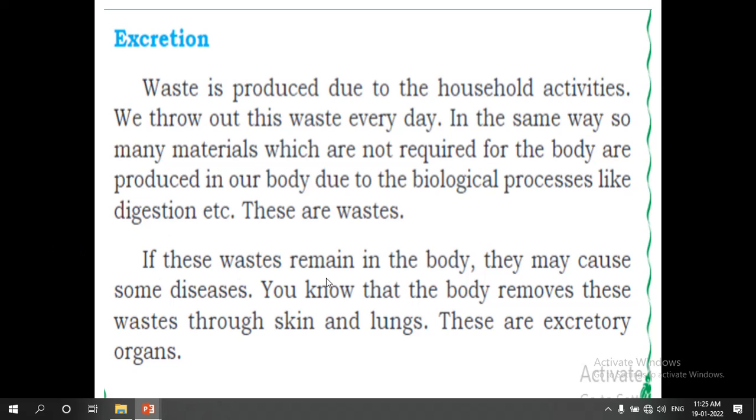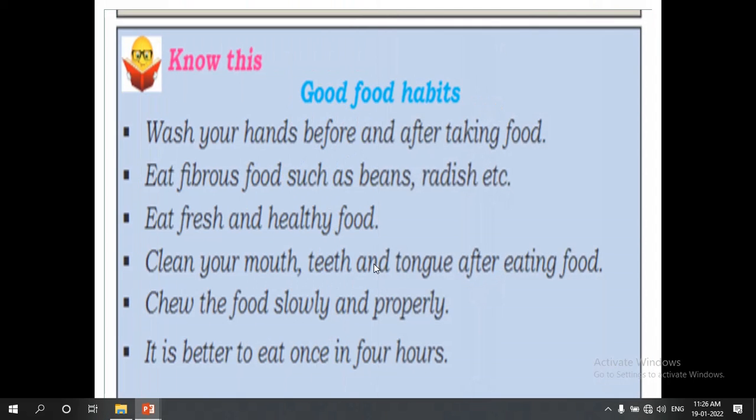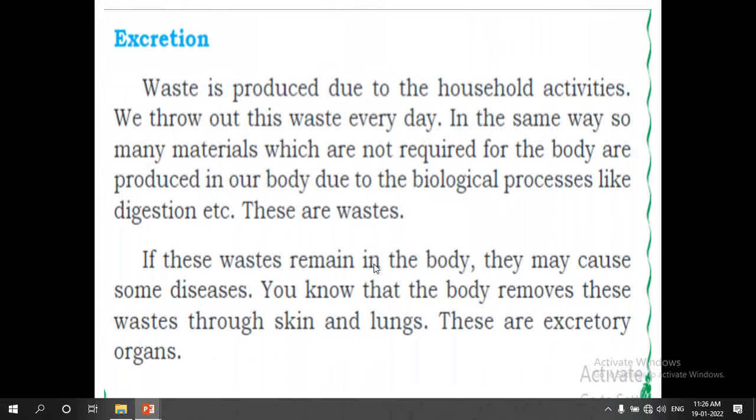If this waste remains in the body, it will cause some disease. So if waste remains in our body, it will cause what? Disease. So waste should be removed from our body. Our body removes this waste through skin and lungs. So skin and lungs are called excretory organs. So what is meant by excretion? It is the process of removal of waste from our body.